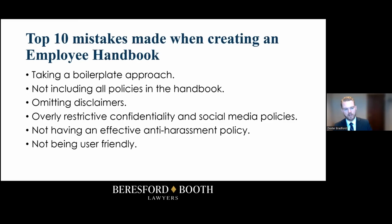And then this one is also pretty common, but less of a big issue than the harassment policy, and that's just being user friendly. Sometimes these can get a little wordy or a little too legalese, and this is ultimately a document that's here to protect you, but it's also to be a guide for your employee. Most employees don't want to read 100 pages of legalese, and they're not going to.